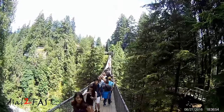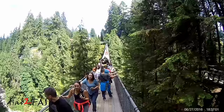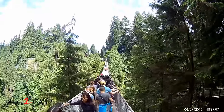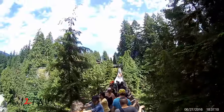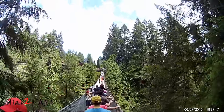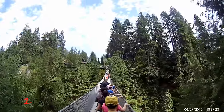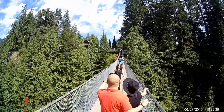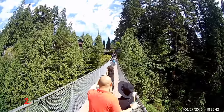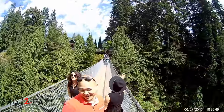After walking through the Treetops Adventure, now I'm going back to the other side of the bridge. There are actually employees on both sides of the bridge monitoring to make sure nobody rocks the bridge or jumps up and down. As these people found out when they tried to take a picture while jumping up and down, the loudspeakers came on, telling them to stop.